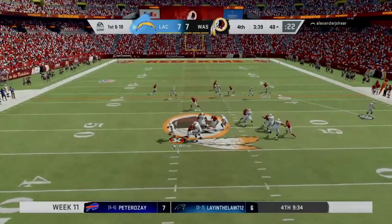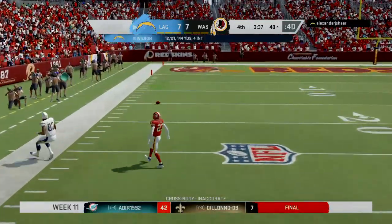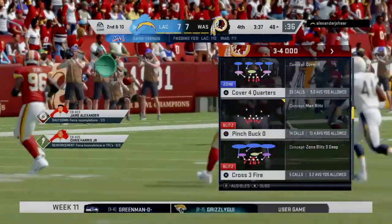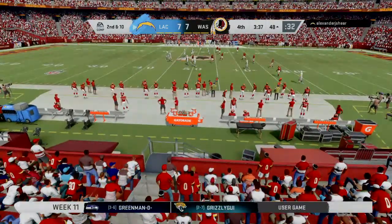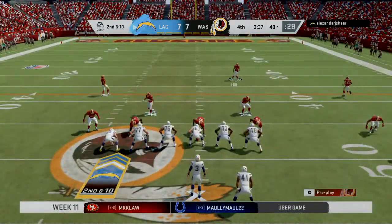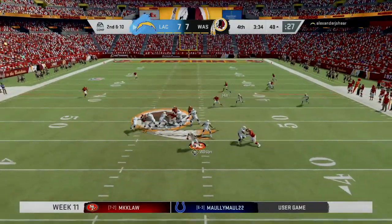Here's Wilson. This has to go down as one of the simpler routes in the playbook, but oh so effective. Nice completion there. Keeps the sticks moving. And that's one he's got to be happy to have back. There wasn't a hole open in the zone. You'd have to think on early downs like that first down there, need to be a little bit more careful. Yeah, fortunately for him, more downs to play with.